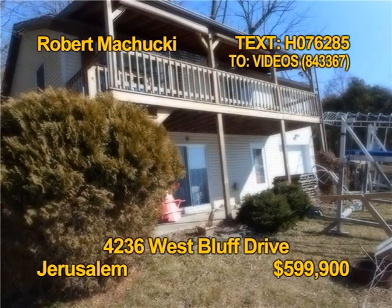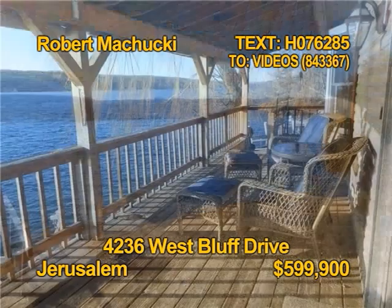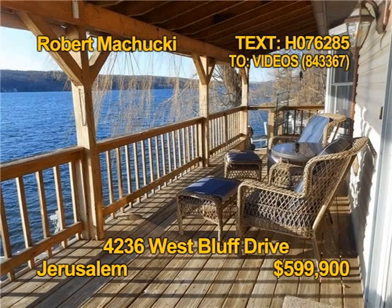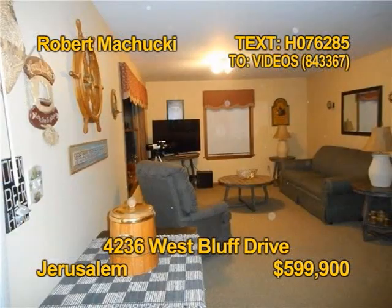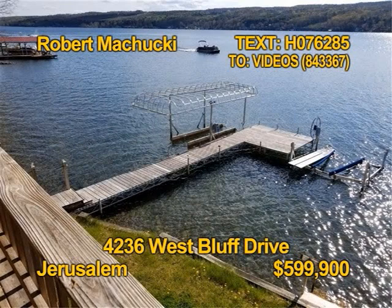Delight in this charming Jerusalem ranch home that offers year-round living close to Cuca State Park on the lake. It has a boat storage house, electric solar and manual boat lifts, and 90 feet of lake frontage on the water. Enjoy the views from an inviting covered deck. You'll find three bedrooms and two full baths here. A sharp kitchen includes appliances. Contact Robert McChucky today.